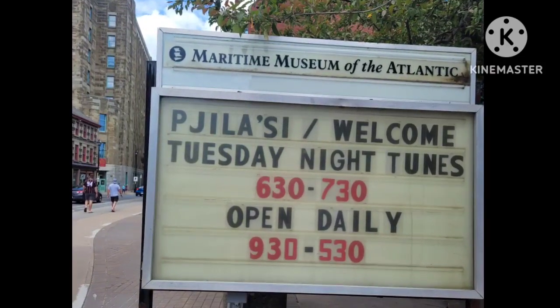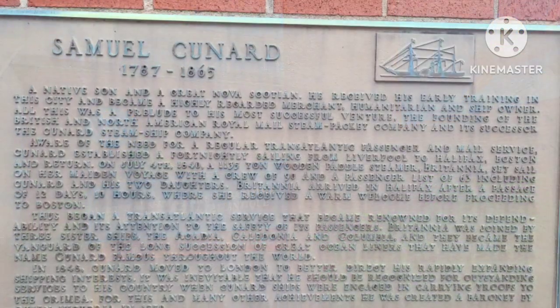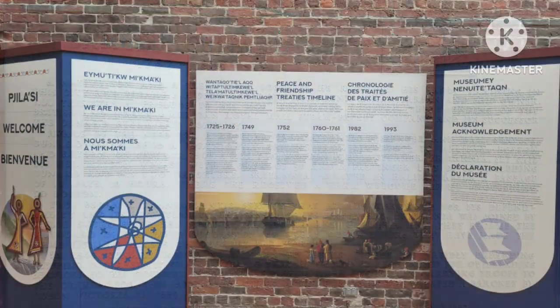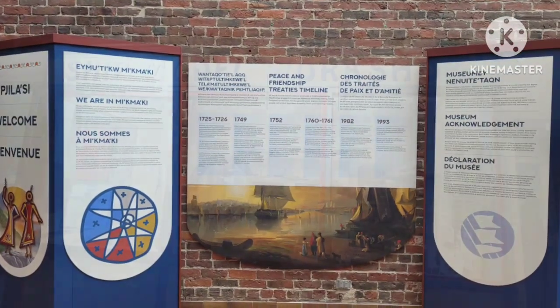Halifax is known to be one of the main ports that rescued and sent out help for the Titanic. So we knew we wanted to go see the museum, and this is our experience at the Maritime Museum of the Atlantic.